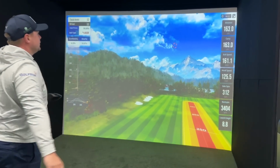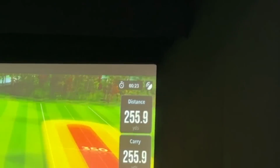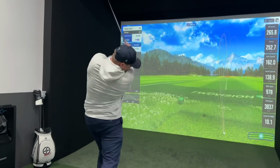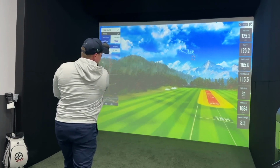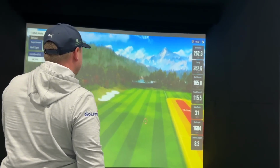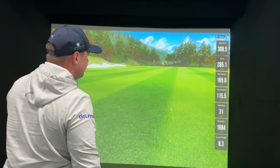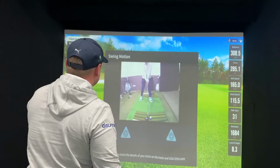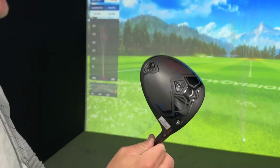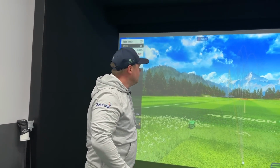Like ease of launch and ease of use. That was another pretty shoddy strike, to be totally honest. And it's a 260 carry. There we go. There we go. 285 carry, 165 ball. So I mean, this is the difference that you're paying for, isn't it? This is supposed to be a high spin forgiving driver. I've managed to hit, fair enough, slightly left, but an absolute knuckleball out there.